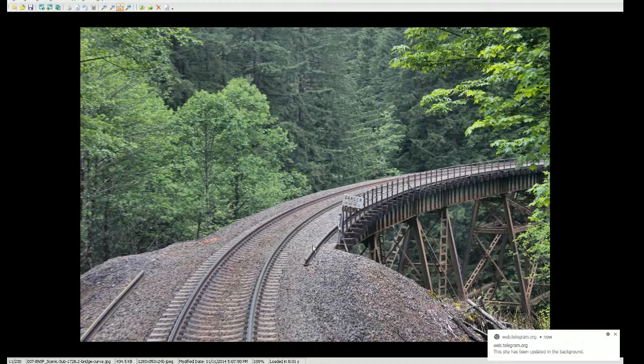Again, this is BNSF, or what used to be the Great Northern, whatever BNSF does. They're very nice that they put mileposts to the tenth at the end of each of their bridges and anything significant, which is really good when I'm doing these pictures. When I need to, I label them by milepost, which is helpful.